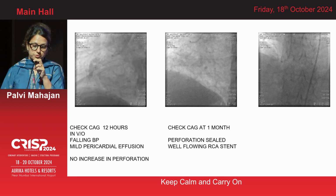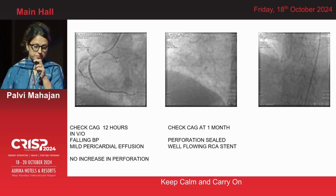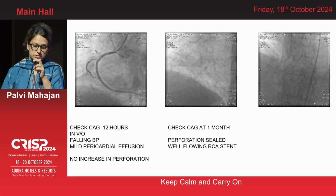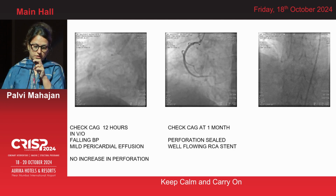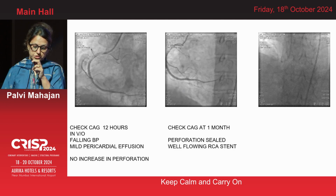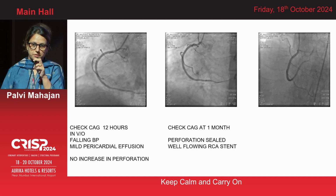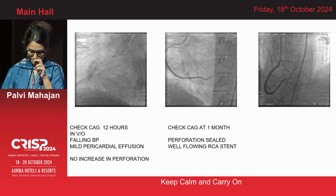12 hours after the procedure, the patient started complaining of chest pain, falling BP. Pericardial effusion slightly increased to mild pericardial effusion. A check shoot was taken, but there was no increase in perforation. Patient was hemodynamically okay thereafter. Check angio again at 1 month was done, perforation sealed, and it was a well-flowing RCA stent. It's been 8 months since the procedure and my patient is doing very fine, hemodynamically stable.